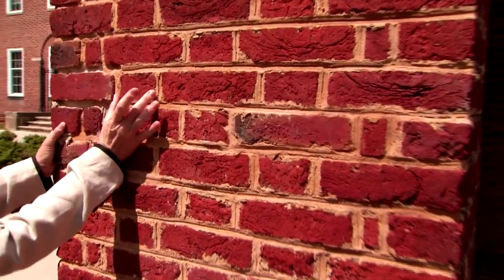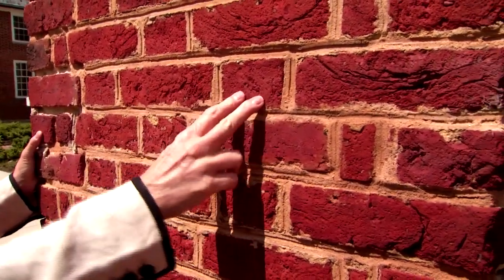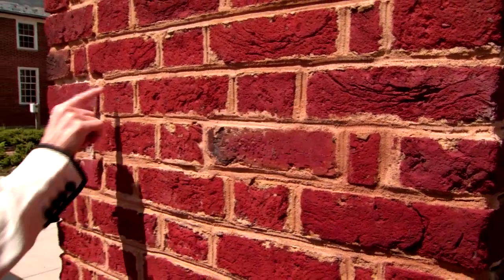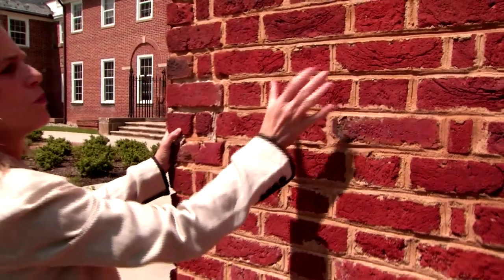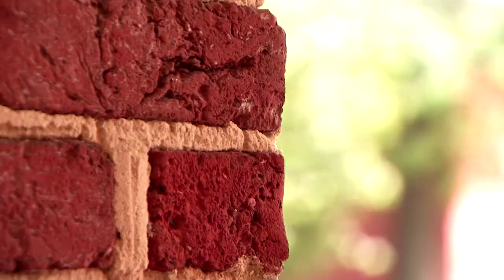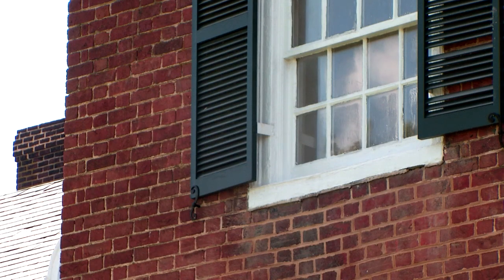Flemish bond has a header, and then a stretcher, and then a header. So the header, the short end of the brick, stretcher, the long end, header, short end again. So it alternates, but the way it works, it sort of looks like a plus sign from each row to another. So this is pretty much the most expensive brick bond, and it's very high class.